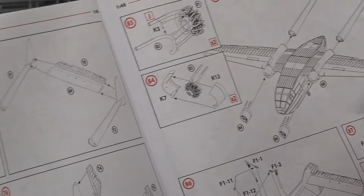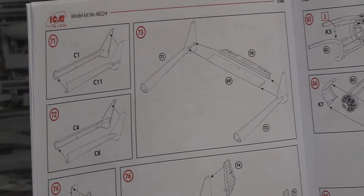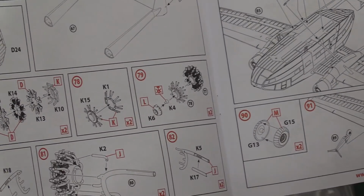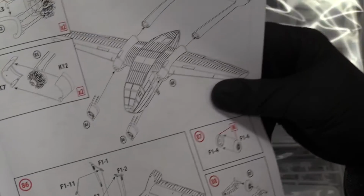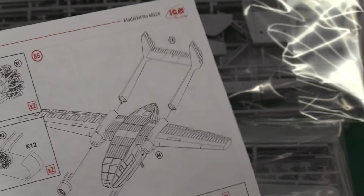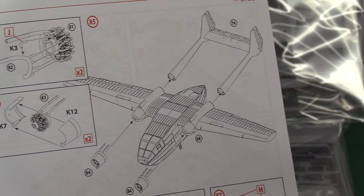Then you've got your tail booms coming in here, complete with your elevators that go between the booms. You've got your rudders that are going to go on the back. Then you're going to build up your engines here. So a couple of these French radial engines. I actually thought it was a Umo engine at first. It looks similar in dimensions to a Umo, doesn't it? And then those are going to go in on the front of the nacelles, and at the back of the nacelles your booms plug into them.